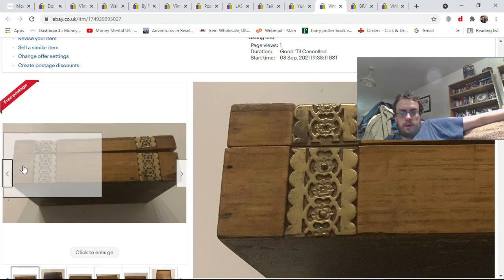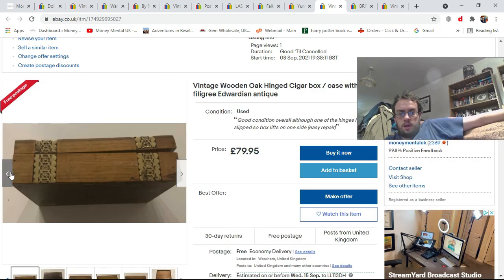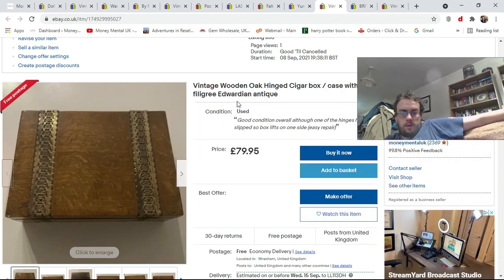I've listed it as an Edwardian antique because the auctioneer said that's what he thought it was, but I'm not sure if it is or not. It's an oak one, and I have seen an oak one go on bids for about 40 quid plus shipping. But that obviously didn't have that condition issue, the lift in it, with it not shutting properly. So yeah, if I'd been able to inspect this, I wouldn't have bid on it basically.